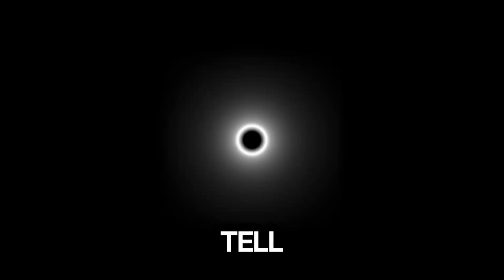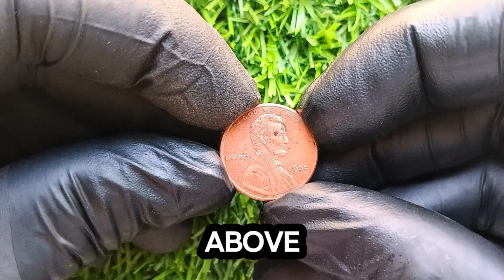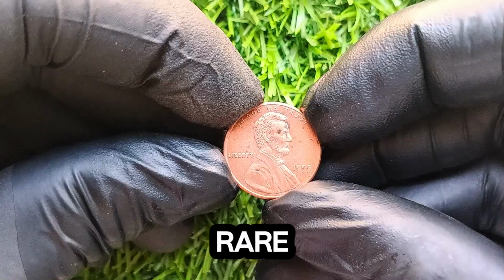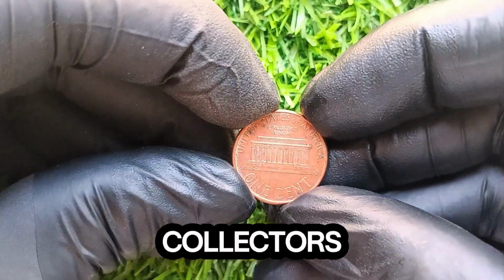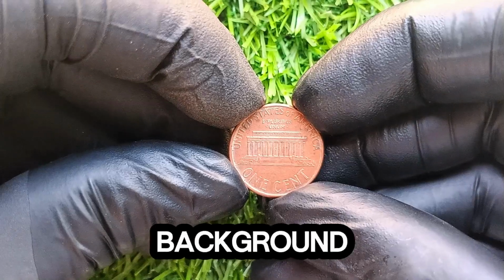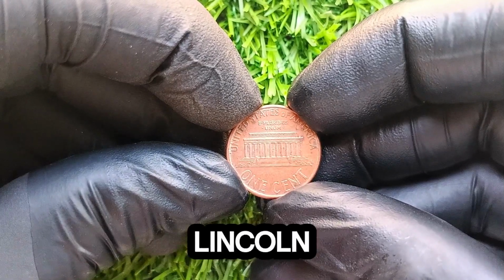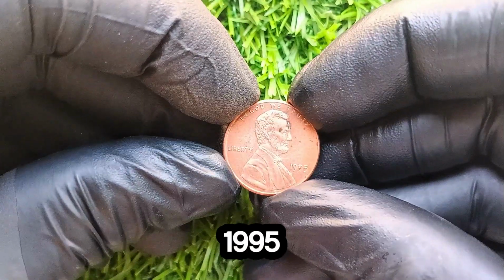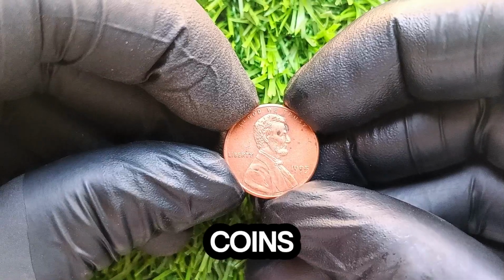In the world of coin collecting, certain pennies rise far above ordinary change, and the 1995 Lincoln cent with its rare mint mark has become one of the most fascinating examples. Collectors know it not just for its historical background, but for the remarkable story attached to its survival and discovery. The Lincoln cent itself has been minted for over a century, but the 1995 issue drew attention when small details set it apart from billions of other coins.